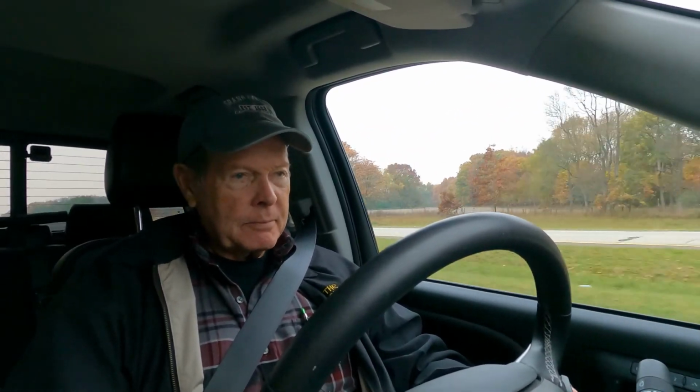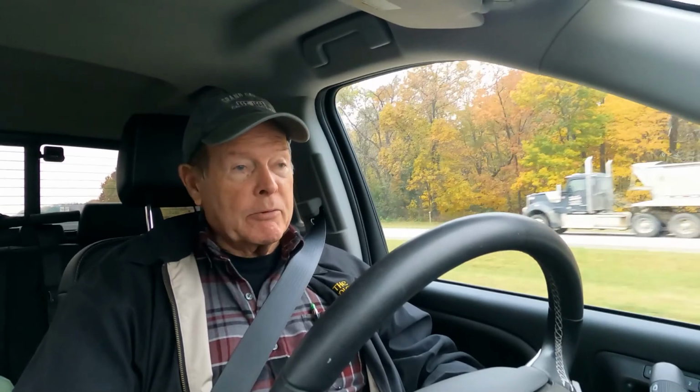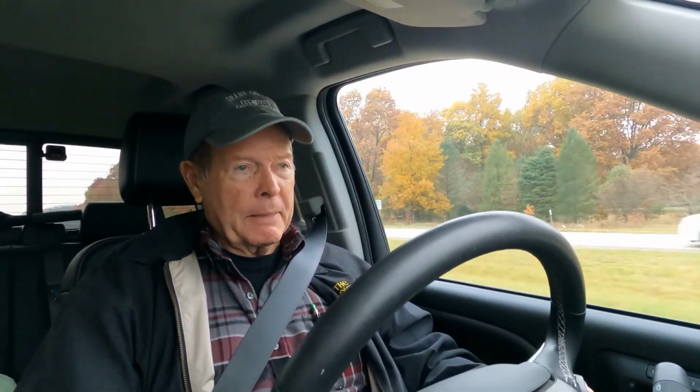Population about 6,000. And we're going to take a look at this little town and see what we can see and find what we can find. So we'll see you guys on down the road here as we get closer to Dowagiac, Michigan.